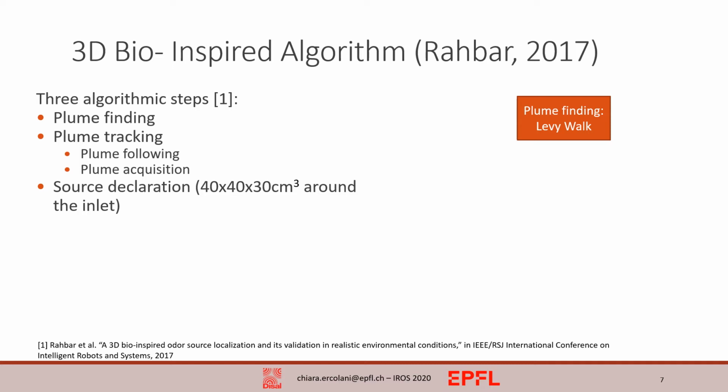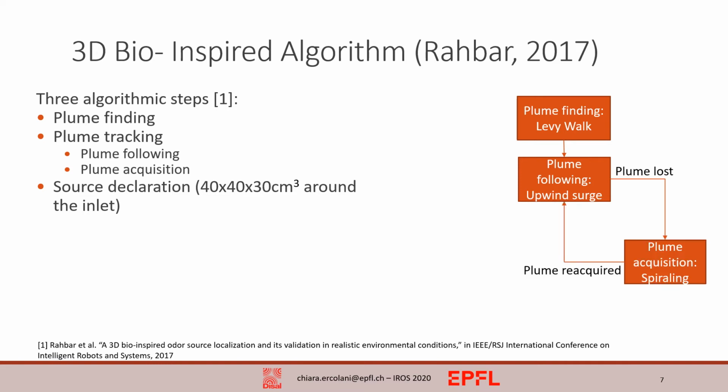In this step, the robot moves on a crosswind plane with a Levy walk, which is a kind of random walk, to try to sniff the plume for the first time. Once it finds the plume, it tries following it with an upwind surge. If the plume is lost, the robot moves on a spiraling motion, starting from the point where the plume was last sensed. We perform a spiraling motion and not a random walk, because we want to linger around the place where we last sensed the plume, to increase the chances of reacquisition.